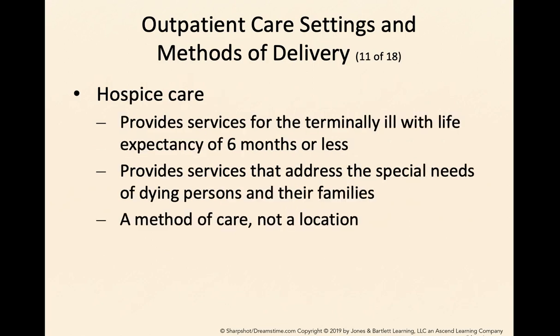The next type of method of delivery is hospice care. So hospice includes a cluster of comprehensive services for the terminally ill with a life expectancy of 6 months or less. Hospice, in this case, is a method of care, not a location. That's why it is a method of delivery. Hence, services are taken to patients and their families wherever they happen to be located. Hospice regards the patient and family as the unit of care. So it's not just the patient, but the entire family as well.